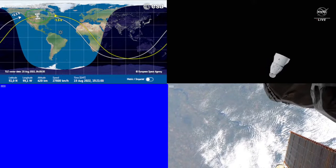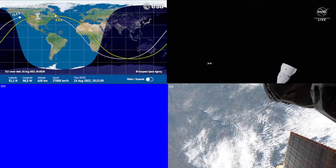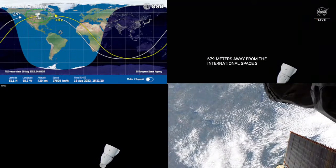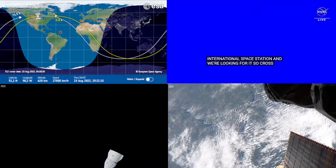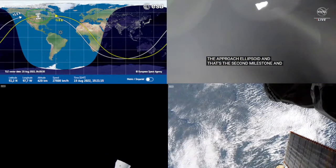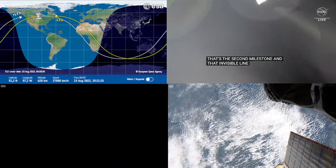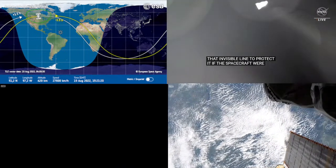Dragon is currently 679 meters away from the International Space Station. We're looking for it to cross the approach ellipsoid. That's that second milestone, an invisible line around the station that protects it for 24 hours if the spacecraft were to lose control to or from the International Space Station.